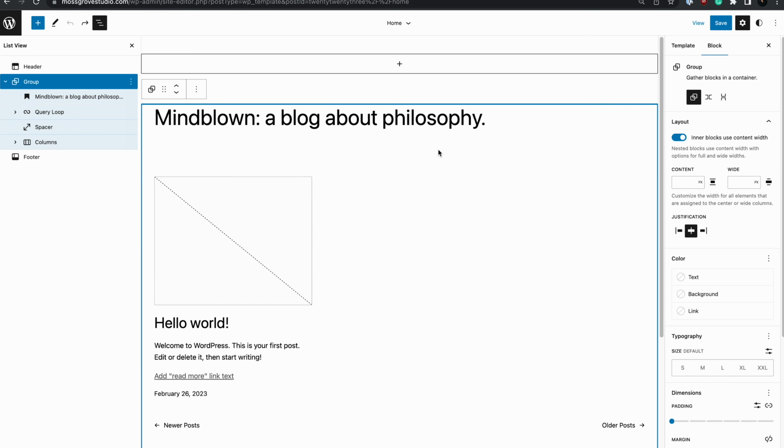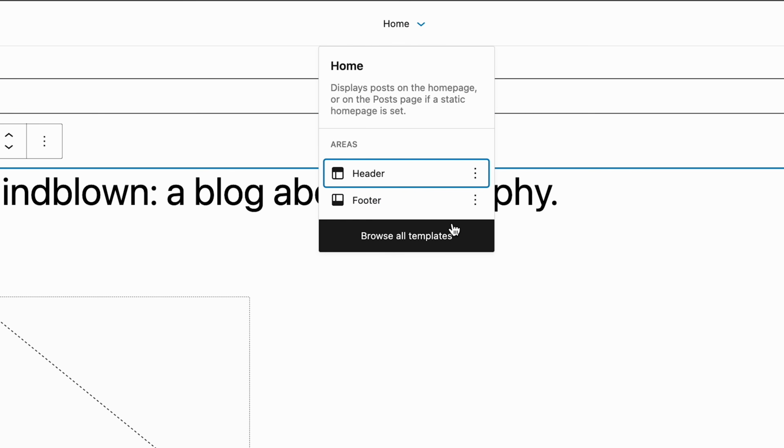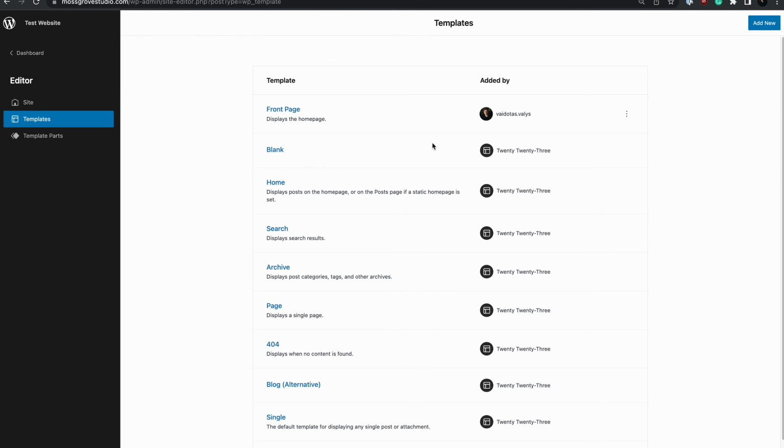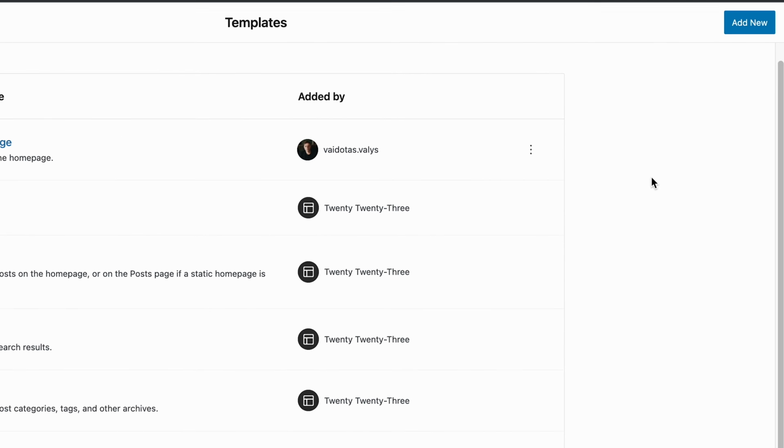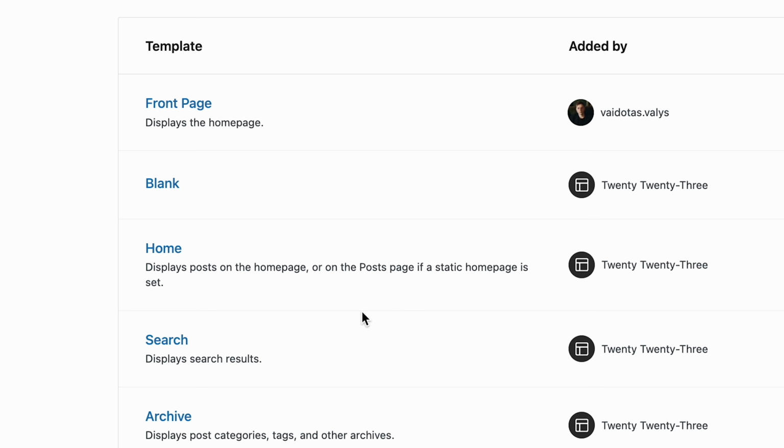Let's head back to the site editor to apply ChatGPT's recommendations. At the top center of the page, we can see what template we're currently editing. However, I wish to change it to something else. If you click the Browse All Templates button, it will bring up the list of all available page templates you can use. You can add a new one by clicking Add New at the top right corner. Since I want to customize the front page, let's choose Home.